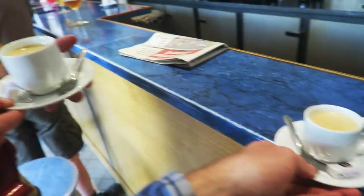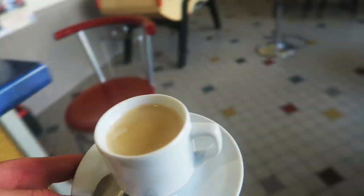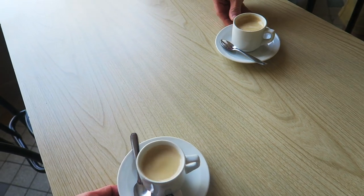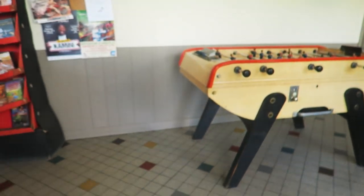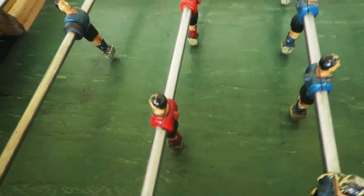This one looks a little bit better. The coffee machine's better. The other one, you saw what the other guy had? It's got milk in it, is it? No, that's the froth. Oh, sweet. The crema, they call it. Crema. Dude, they got one of these here too. Oh, foosball? Yeah, but it's the way that the legs are, it's like this mid-century modern look. Yeah, and the men look very vintage too, so it's like an older one.